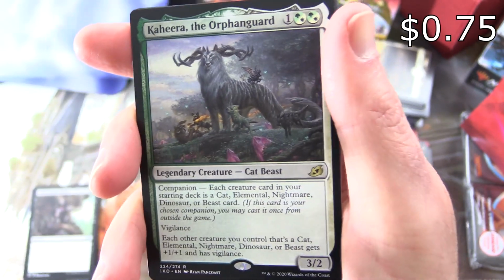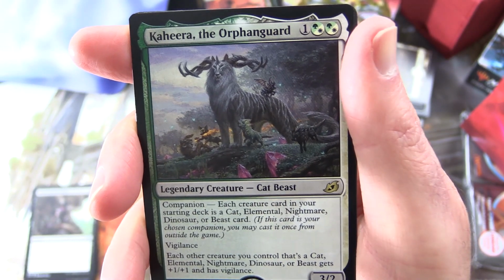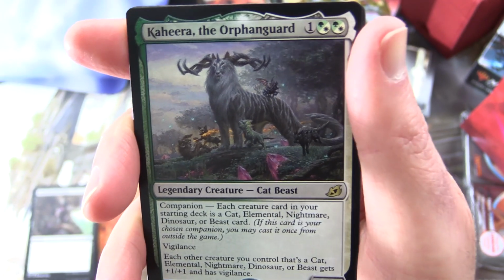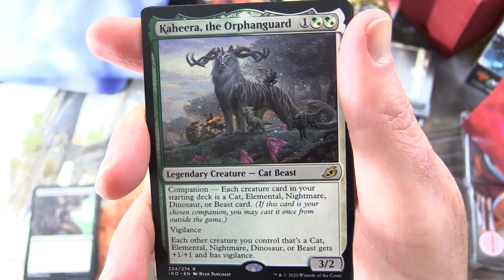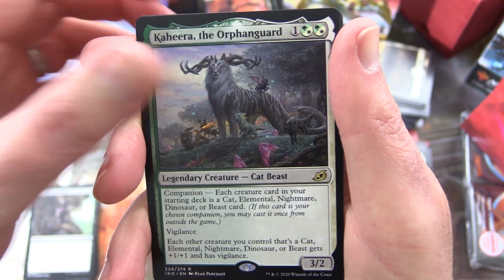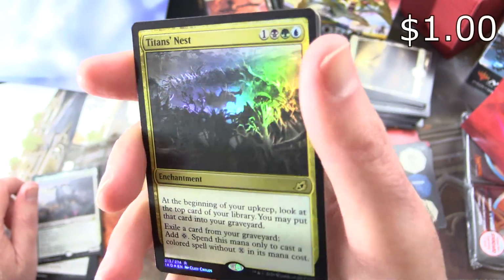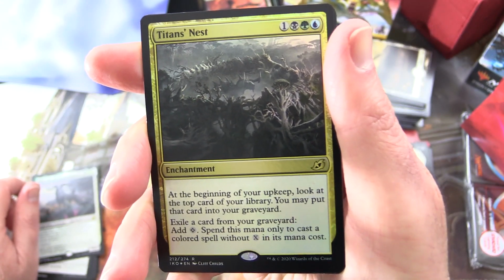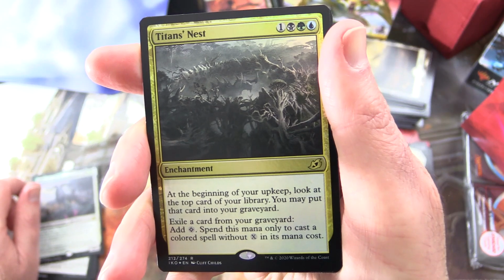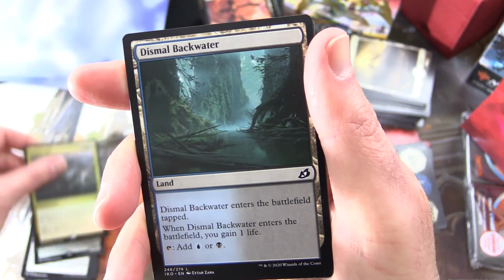Legendary Creature, Cat Beast, 3/2/3 with Companion. So each creature card in your starting deck is a Cat, Elemental, Nightmare, Dinosaur, or Beast card. It has Vigilance, and each other creature you control that's Cat, Elemental, Nightmare, Dinosaur, or Beast gets +1/+1 and has Vigilance. And a foil rare, Titan's Nest, enchantment for 4. Beginning of your upkeep, look at the top card of your library. You may put that card into your graveyard, exile a card from your graveyard. Get to add colorless mana, spend this mana only to cast a colored spell without X in its mana costs. And a Dismal Backwater and Human Soldier.